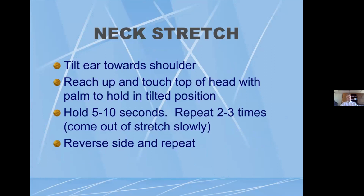Now we're going to talk about neck stretch. This is one I do every day, at least a couple times, if not more. And so you tilt your ear towards your shoulder, and there'll be a picture here in a minute too. Reach up and touch the top of your head with the palm to hold it in tilted position. Hold for 5 to 10 seconds. Repeat 2 to 3 times. So just like this, kind of come up, do it again, and then you do the other side. So it looks like this.